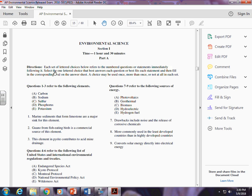Number 2, another most missed, guano from fish-eating birds is a commercial source of this element. So guano is basically bat feces, and don't forget our fecal matter is composed of phosphorus. So guano is bat feces, which is phosphorus. So it was the answer D.